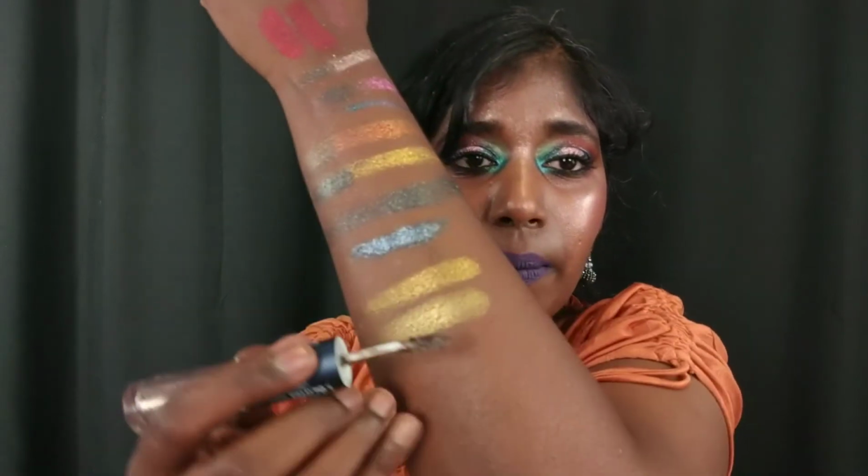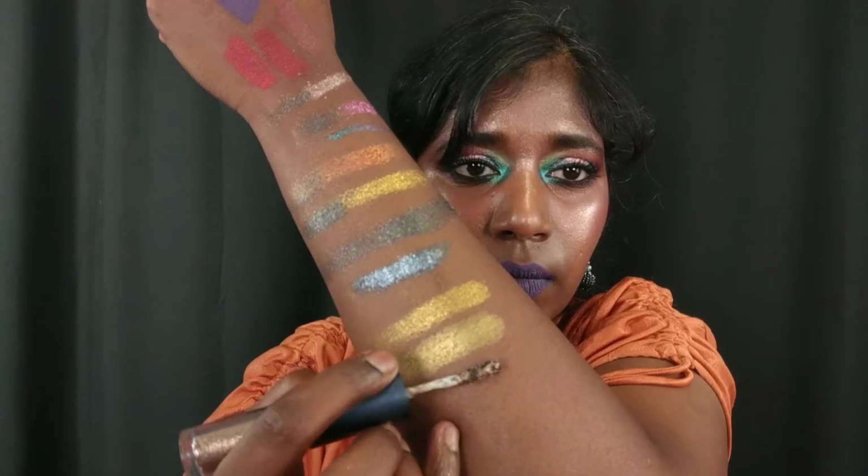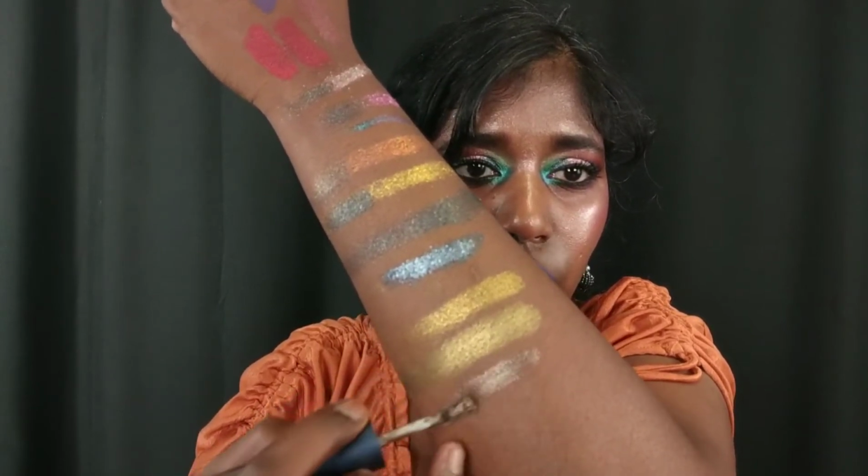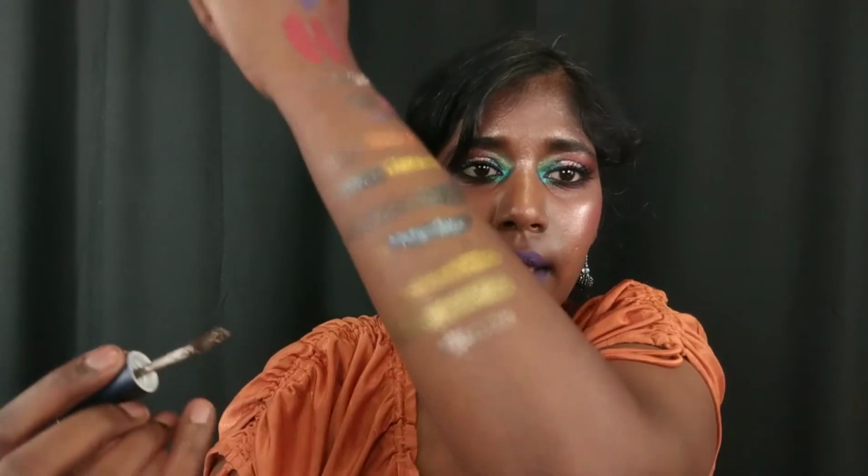And then finally, this is another Touch and Soul Metallist eyeshadow, in the shade Lara. Wait for it. This is much darker. It's definitely olive tones and just so cool. This particular color, Lara, is so cool.